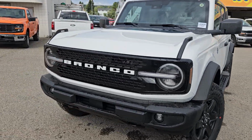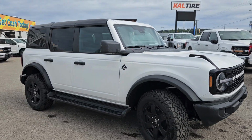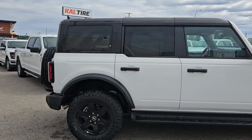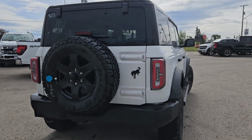Hello, this is Emily coming at you from Prince George Ford, and today we're looking at the 2025 Ford Bronco Outer Banks. Coming in this nice Oxford white coloring, this vehicle is powered by a 2.7 liter EcoBoost engine, has four-wheel drive capabilities, and comes equipped with the black appearance package.